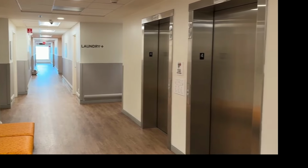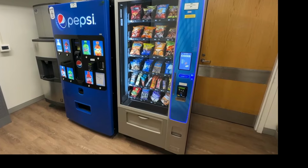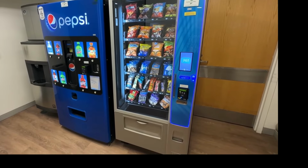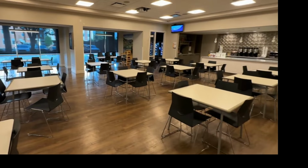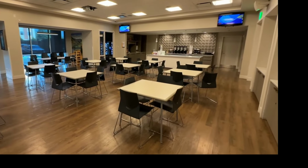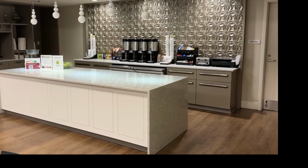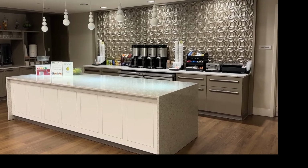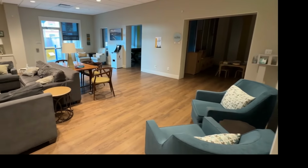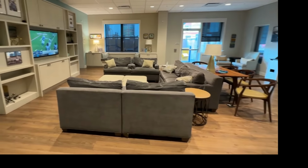Of course, this is all free for St. Jude patients and their families. Unless you want to hit the vending machine, then you are going to need a couple dollars. But this common area is where they serve breakfast every morning. They've got things you can heat up, milk, juice, all the things you would need. And sometimes even in the evenings, they're going to have meals from local restaurants like Chick-fil-A. And the common spaces are made to feel a little more homey in case you need a big comfy couch to lounge on and a big screen TV to watch.